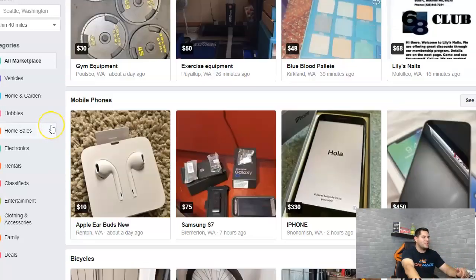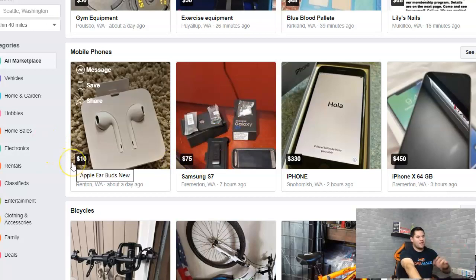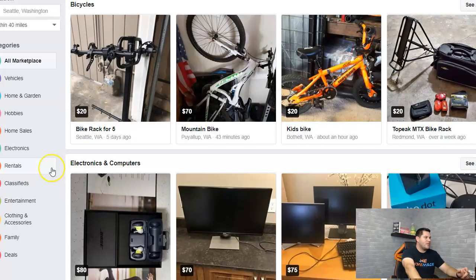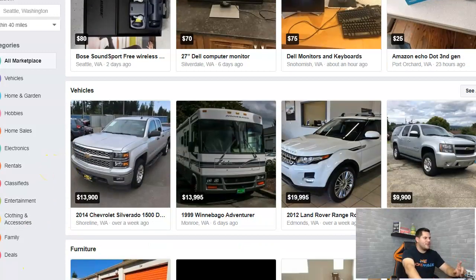If I think I can do the same thing with this Samsung S7, I'm going to try to negotiate the price, bring them down, go pick up the item, and then I'm going to sell it on eBay, okay? Simple enough. Now, I'm saying all you got to do is start with $50, and here's the reason why.